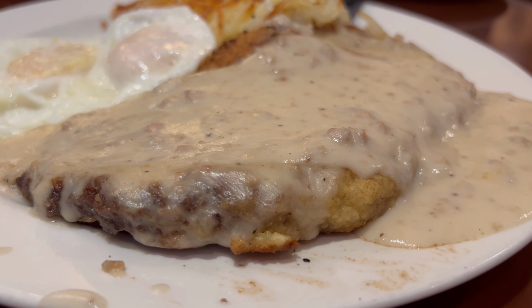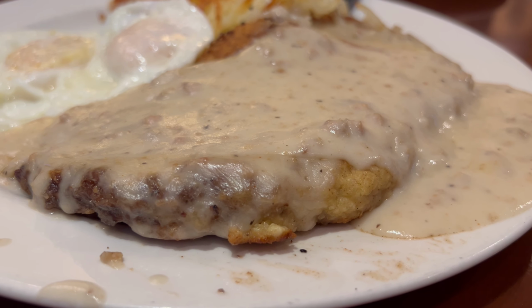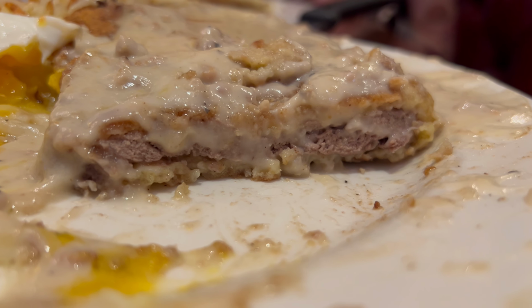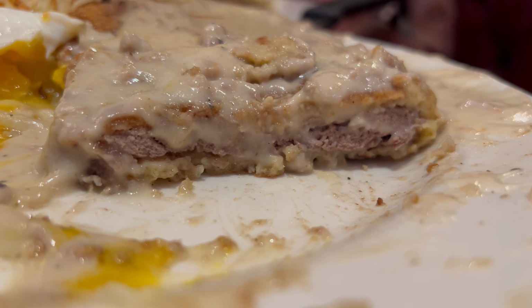It's well seasoned, although I would stand it to be a little bit crispier. But as mentioned before with their fried platter, I do think in general their breading and fry jobs for the most part are pretty good. The steak inside is very tender, though I do think it's a bit on the dry side. It does have a nice flavor, it's well seasoned, you certainly get a good beefy flavor here.